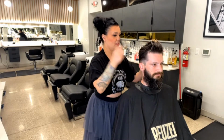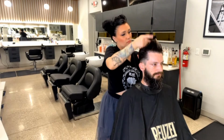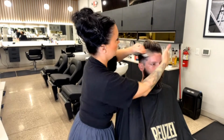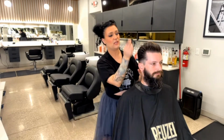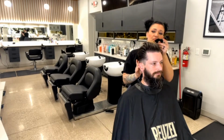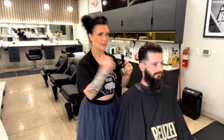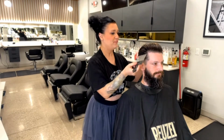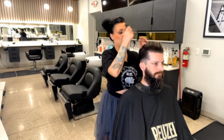Get yourself a $2 comb like this. These are great. I did want to mention that you could blow dry with a Denman as well. We use Denman and vent brushes a lot. The only reason I rarely ever choose to use a Denman is because I'm kind of a fast and very aggressive blow dryer, and I like the vent brush because it's a little bit softer.